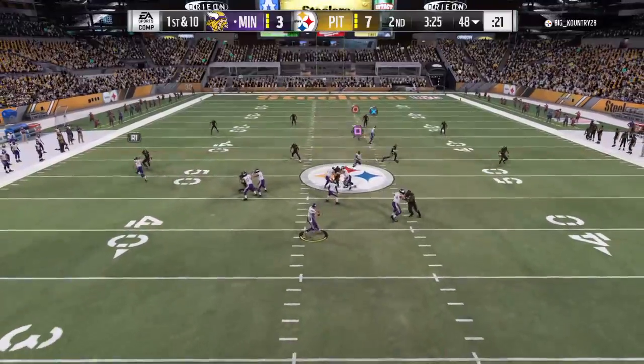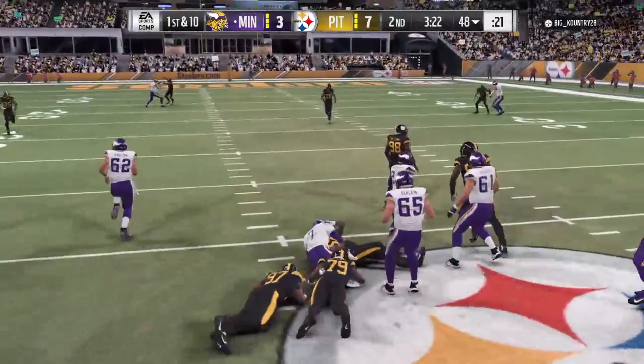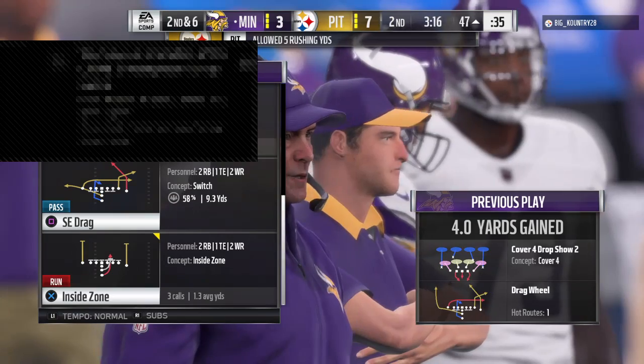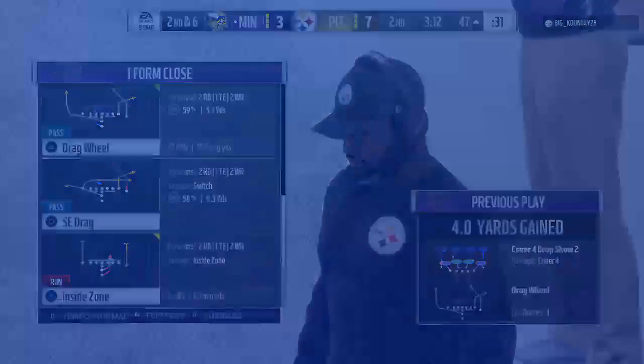After the interception, here's Keenum. And he'll get it down to the 47 here. He'll wind up getting right about 4 there on the scramble, and it's 2nd down. Yeah, he only gets a few yards on 1st and 10, but he's better off doing that.